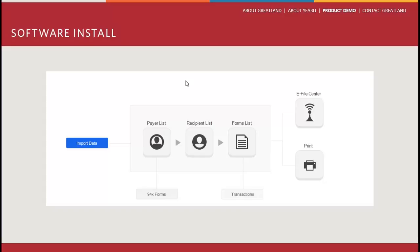From there, it layers into that middle section, which is our database or library, where we have all of your payers or employers listed, every recipient underneath those payers, and then every form attached to those recipients. From there, you can decide how you're going to file: print locally on our paper and envelopes and fulfillment, or go through the e-file center, which is automated services where Greatland takes care of all federal e-filing, all state e-filing, and recipient delivery on your behalf.